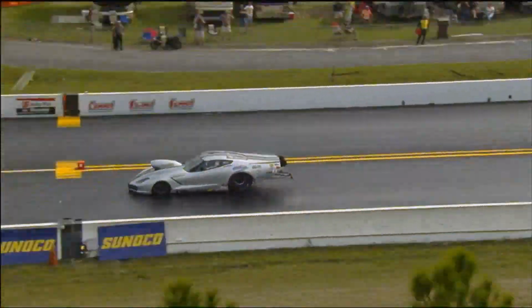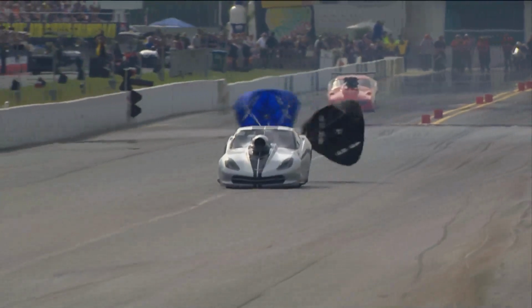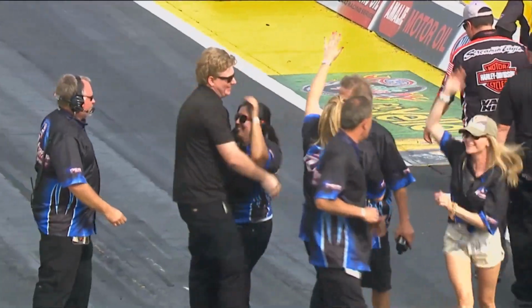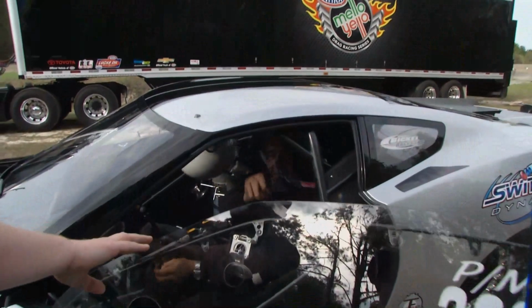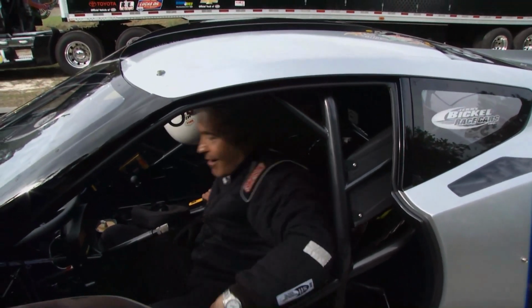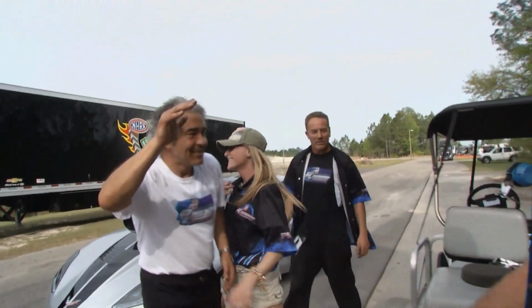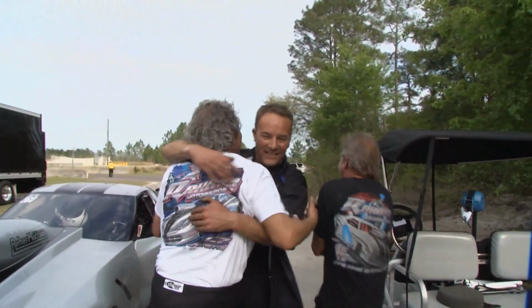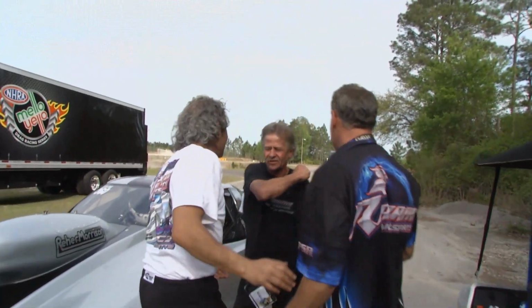And Bob was highly emotional when the win light came on in his lane, and it was spectacular to be able to see that firsthand, to have a guy who's put a lot of heart and soul into this sport get his first national event win. My mother in heaven, saying my Hail Marys in that car. That was a big one. A great way to start the season with Bob kicking everybody's tail down there in Florida.